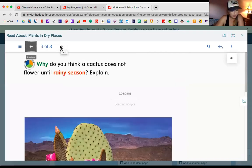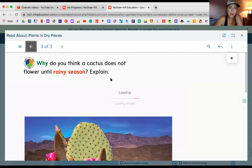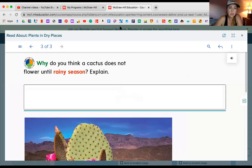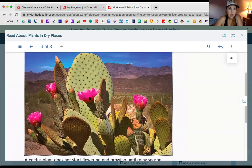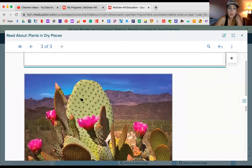On page 16, there was a question for you guys to answer that says, why do you think a cactus does not flower until the rainy season? So scroll. So here's a cactus, right? And then here's a flower, but remember the flower only blooms when it's rainy. Why did you guys think?